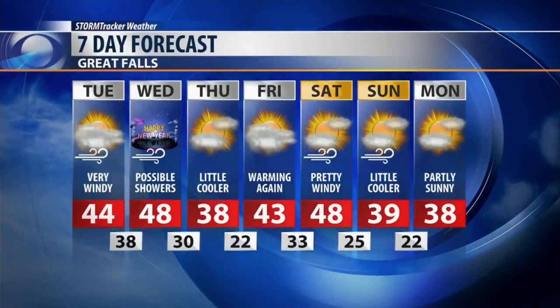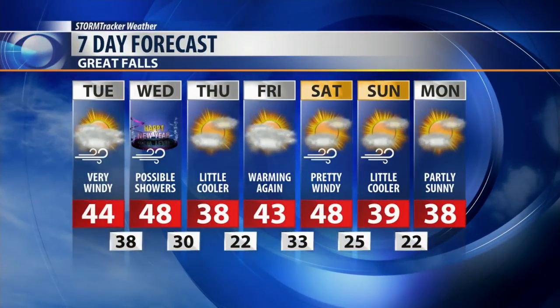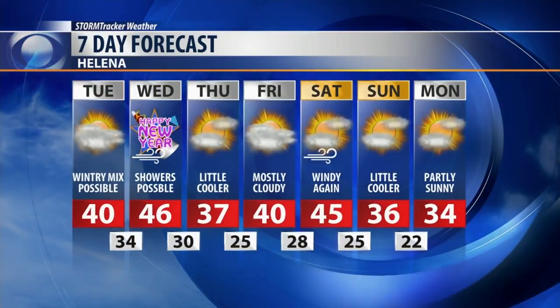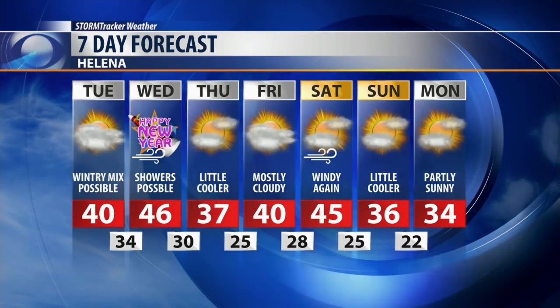So over the next 7 days, here's how things shape up for us. We're looking at 44 and very windy today, and then 48, cooling off a little bit Thursday as some Arctic air slides into the region. Windy as we head into the weekend. Next 7 days in the capital, 40 degrees today, warmer tomorrow, and then a little hiccup in the temperatures and warming right back up as we head into the weekend.